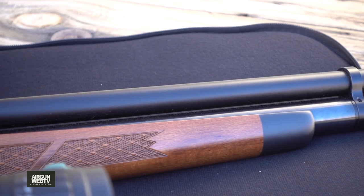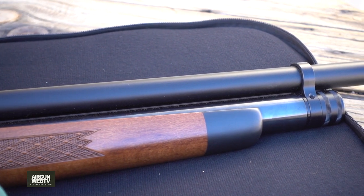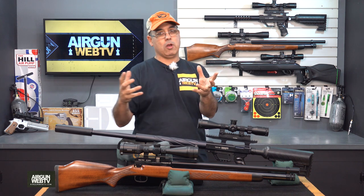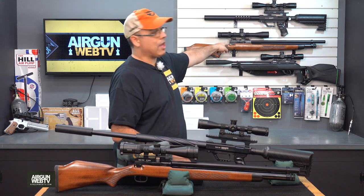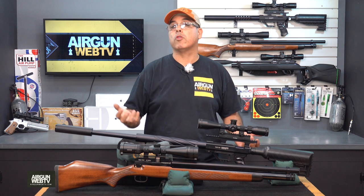Now the shot count is really what I wanted to see out of the 35, because again, so many of the big bores, they just drop, drop, drop, drop, drop. I wanted consistency. I see this as a small big game gun. So let's say small deer or smaller hogs, or really that predator gun, that's your gun. Now, if you're gonna go out hunt predators, you may get the opportunity to take more than one shot.